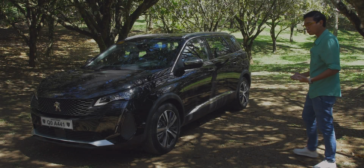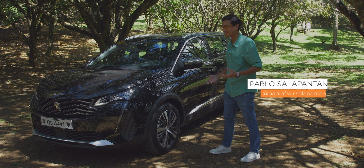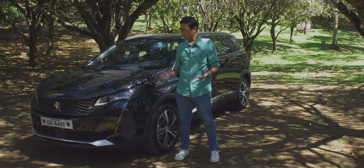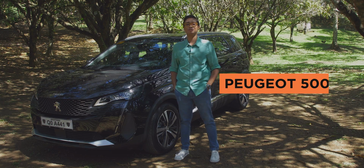Now, when you hear the word French, the things that you think about immediately are flair and style. Things like food, art, clothes, everything. Which brings us to this, the new Peugeot 5008 SUV.